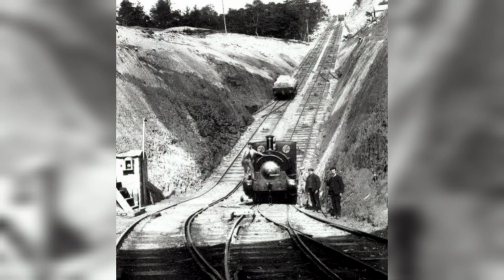So look at this fantastic old photograph of a steam engine at the bottom of the incline. It's clear to see the severity of the gradient from this photo. I was just trying to figure out where this was in relation to that bridge that we've just been stood on, and you can just see at the bottom there's the shadow, so it looks like they're actually stood underneath that bridge, which is now filled in.